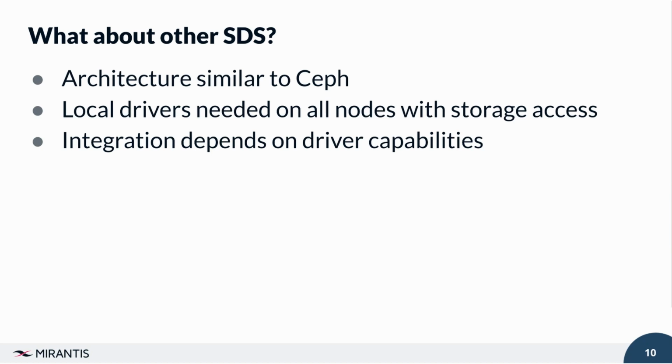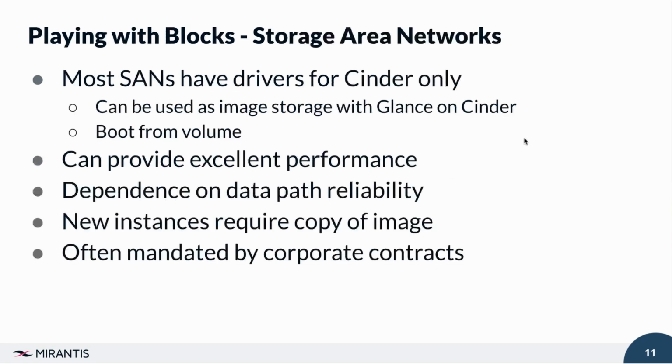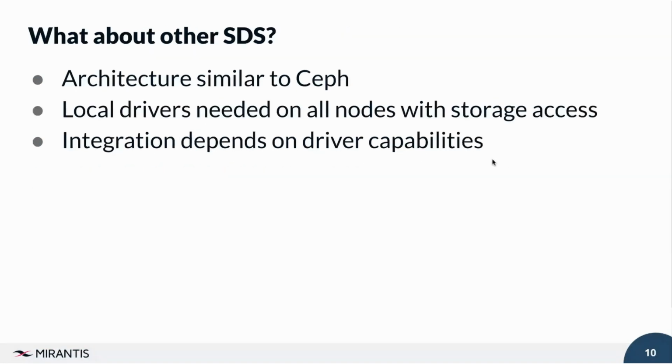You have devices in either compute nodes, or you have the devices in separate nodes, and they are in some way aggregated together to become software-defined storage. What is common to all software-defined storage systems, by the way, also including Ceph, is that it is necessary to have local drivers on all compute nodes.